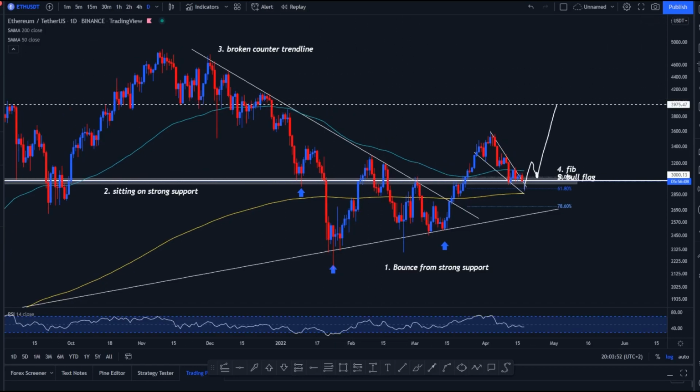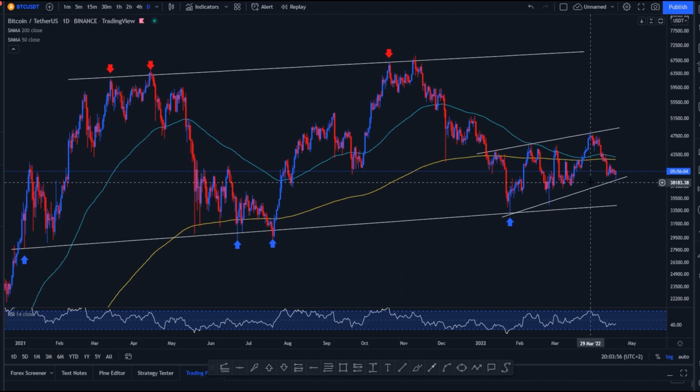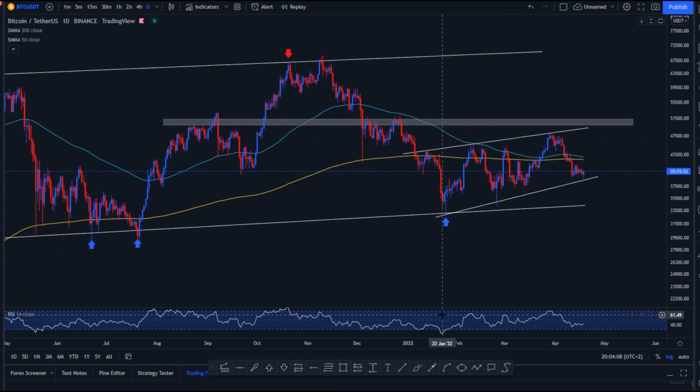Now, that's it for Ethereum. When it comes to Bitcoin, we're not in that much of a good position, but we are finding a bottom around the 39K level, potentially ready for another swing up into the 49 or 50K mark. Now, why 49 or 50K? Because we have a strong zone of resistance up here, so I would be looking at that area.